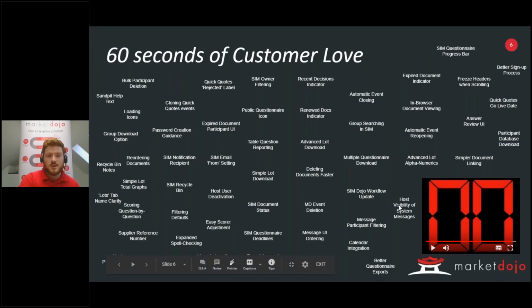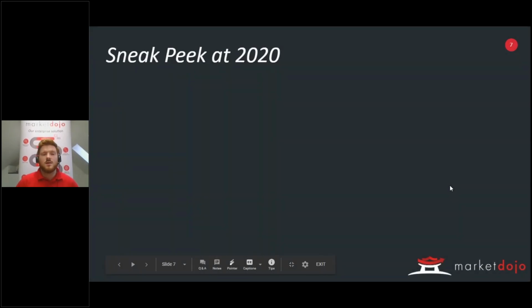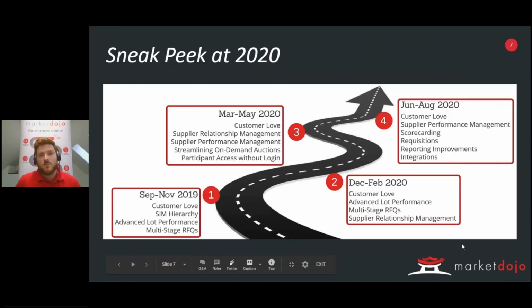And speaking of 2020, I wanted to give you a sneak peek on what exactly 2020 is going to look like. So here's our general roadmap for the year. These are all major items. I'm just going to go through some standouts. So Sim hierarchy has been completed in the first quarter, as I've just demonstrated. Multi-stage RFQs for simple lots is completed and will be added to advanced lots as part of the advanced lot performance piece. I'll go through all of these in detail in a moment. Supplier relationship management, supplier performance management, and then requisitions and reporting improvements, some of the major standouts there.